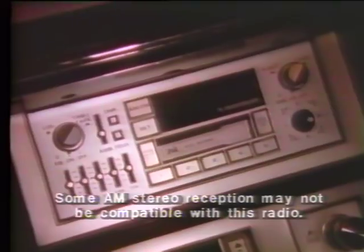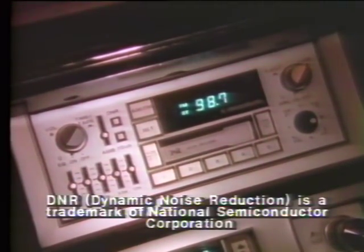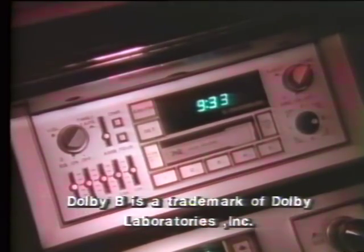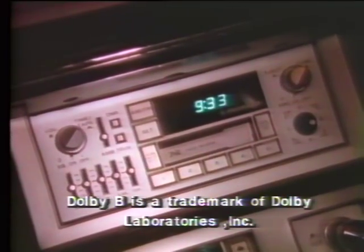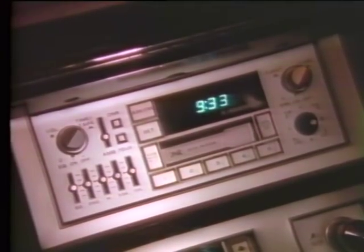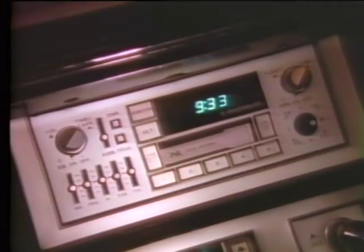Electronically tuned AM stereo, FM stereo with seek and scan, dynamic noise reduction, a cassette deck with auto reverse, Dolby noise reduction, a five-band graphic equalizer, six speakers, and integral digital clock were available to furnish the ultimate in sound reproduction. An available overhead console includes an electronic compass and outside temperature readings for additional information.